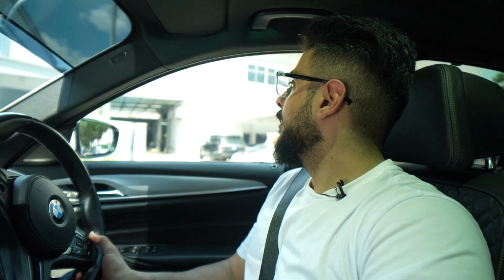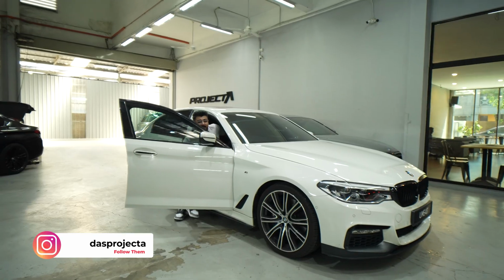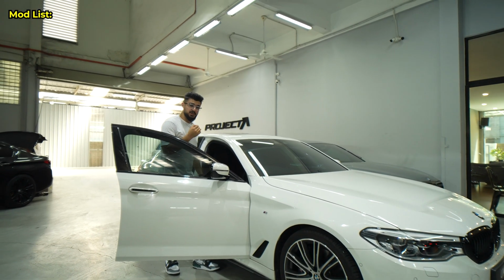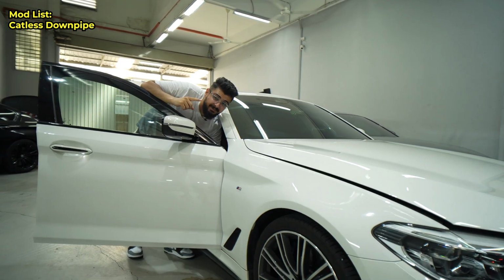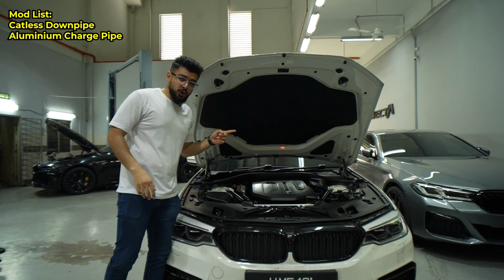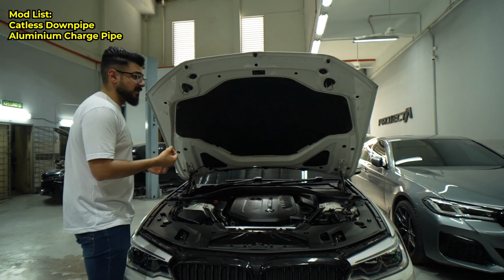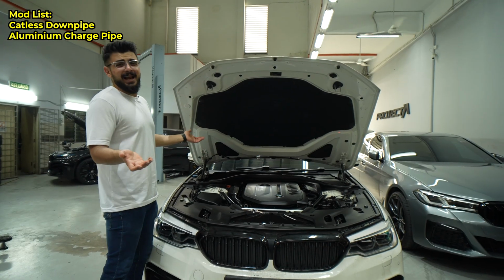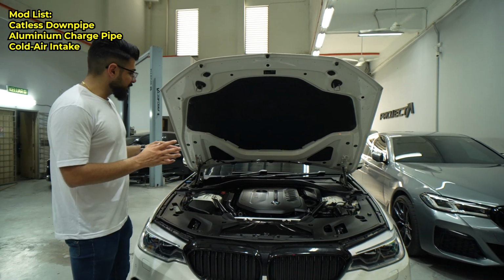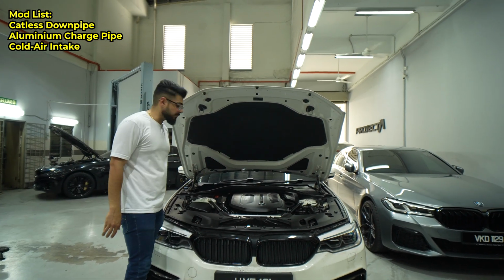And what better way to talk about mods than to go to Project A, the house of all mods. In terms of mods, the first mod that you can do to gain a lot of power is a catless downpipe. Then, as preventative maintenance, you can do an aluminum charge pipe, but then you may want some more sound, some induction noises from your engine, which would force your hand into getting a cold air intake. All of these are just cookie cutter BMW mods.